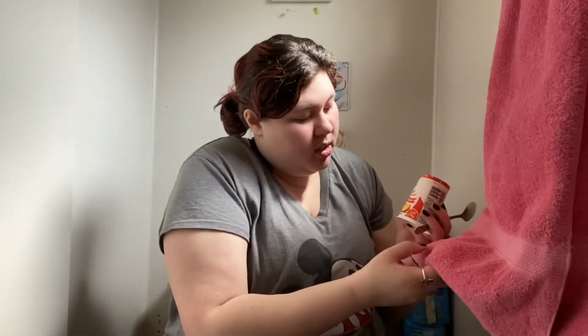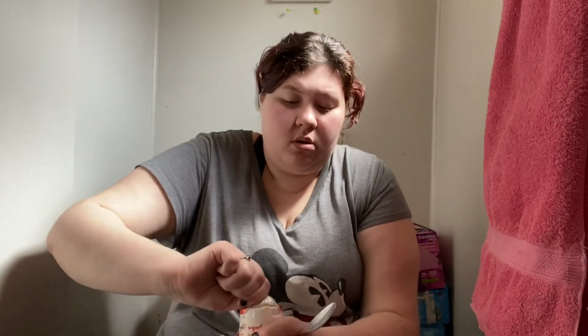Okay, now for this one, I mainly wanted to just try to see what the difference is between them. I definitely don't get a peach flavor in any of those things. Like, I know that they're peach, but they don't scream peach to me. Okay, so there is residue.